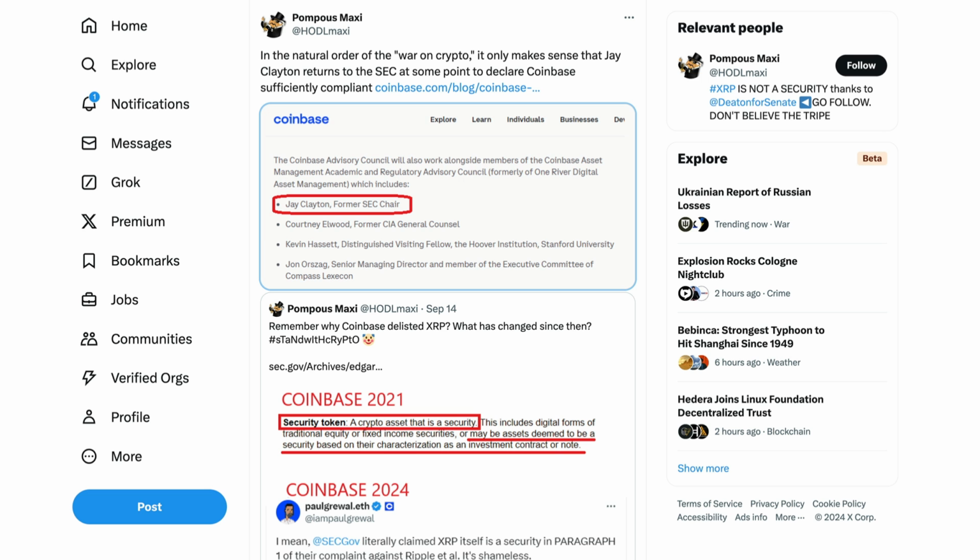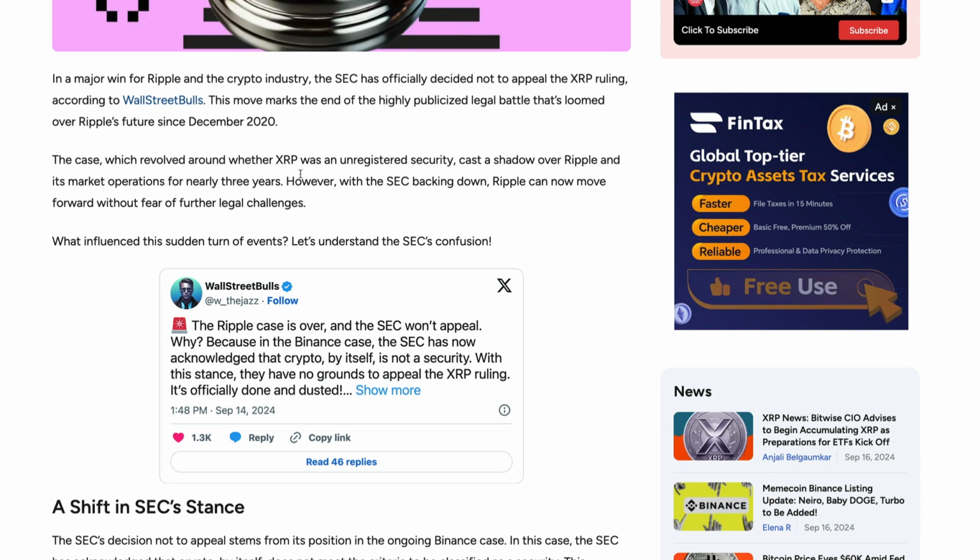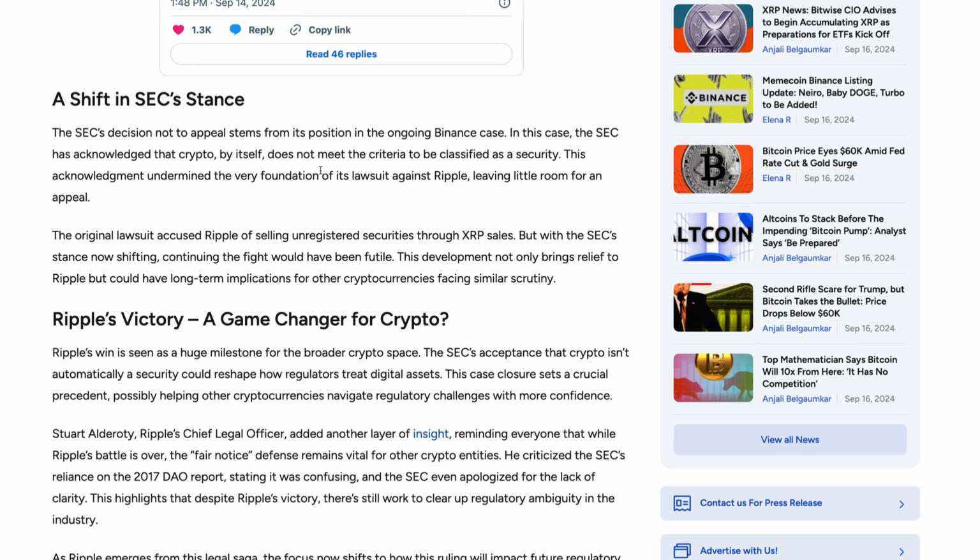But wouldn't that be an about face akin to what the SEC has been saying? To remind you guys, Michael Branch just posted this: in a major win for Ripple and the crypto industry, the SEC has officially decided not to appeal the XRP ruling, according to Wall Street Bulls. So I did comment on Wall Street Bulls' tweet here. The SEC's decision not to appeal stems from its position in the ongoing Binance case, and the other ongoing cases that the SEC does have.